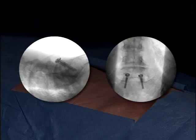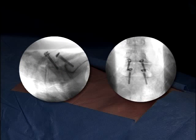Utilizing the same midline 15 mm incision, the contralateral side is fixated using the PERPOS system. Lateral and AP views of multi-level fixation utilizing the same 15 mm midline incision with the PERPOS system.